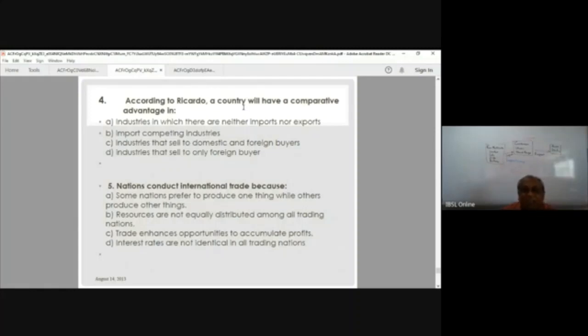That is why Ricardo was talking about industries that sell to domestic and foreign buyers. They are talking about the import competing industries. Answer is B.